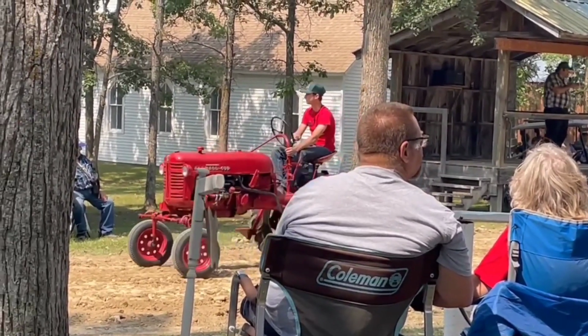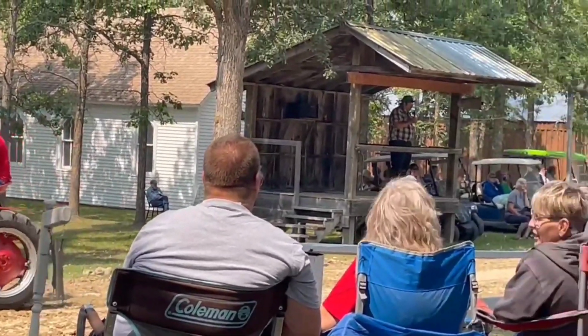Scott Hemrick from Elk River owns this 1950 C Farmall with the wide front.